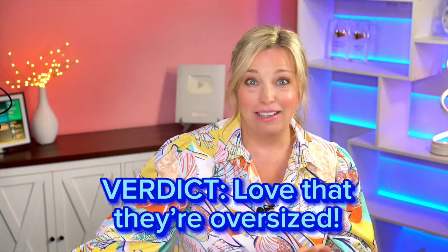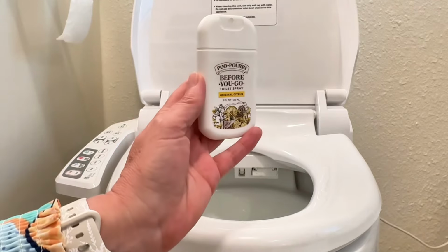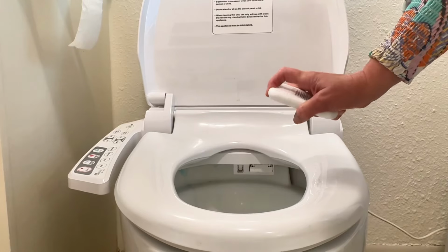All right, slightly related. Number 8, I didn't even know this existed. Again, I feel like the man did good on this one. This is a teeny tiny little pocket travel size of Poo-Pourri. That's right, this is the before you go toilet spray in the original citrus scent. You're getting a full fluid ounce. It's gonna be fine to take on the airplane, and it kind of smells like lemon, bergamot. It's fresh, it's citrusy, and this is really nice because let's be honest, cruise ship bathrooms, they stink.